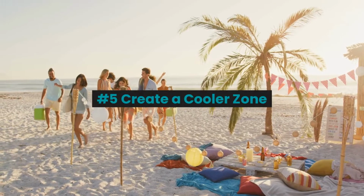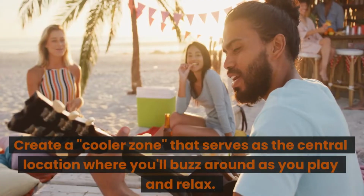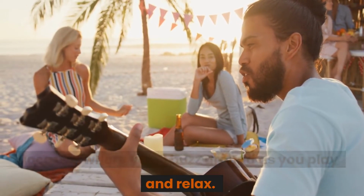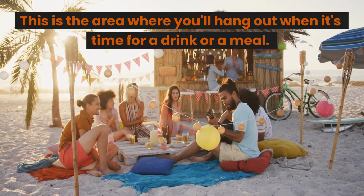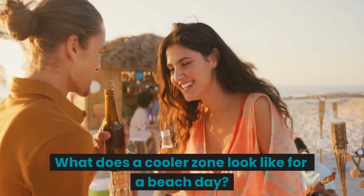Number 5. Create a cooler zone. Create a cooler zone that serves as the central location where you'll buzz around as you play and relax. This is the area where you'll hang out when it's time for a drink or a meal. What does a cooler zone look like for a beach day?